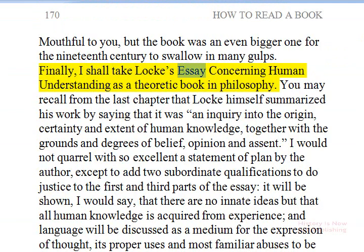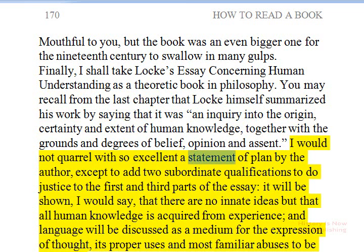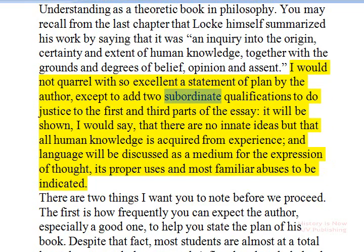Finally, I shall take Locke's Essay Concerning Human Understanding as a theoretic book in philosophy. You may recall from the last chapter that Locke himself summarized his work by saying that it was an inquiry into the origin, certainty and extent of human knowledge, together with the grounds and degrees of belief, opinion and assent. I would not quarrel with so excellent a statement of plan by the author, except to add two subordinate qualifications to do justice to the first and third parts of the essay. It will be shown, I would say, that there are no innate ideas, but that all human knowledge is acquired from experience. And language would be discussed as a medium for the expression of thought, its proper uses and most familiar abuses to be indicated.